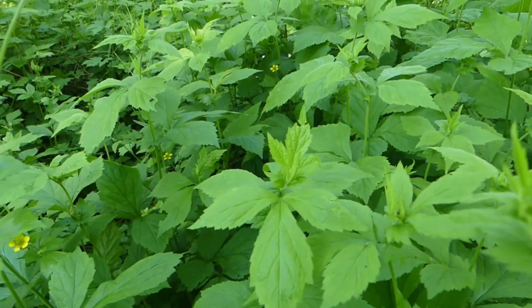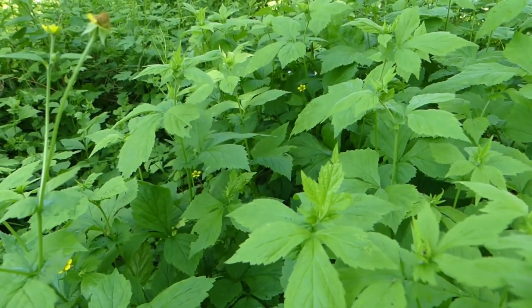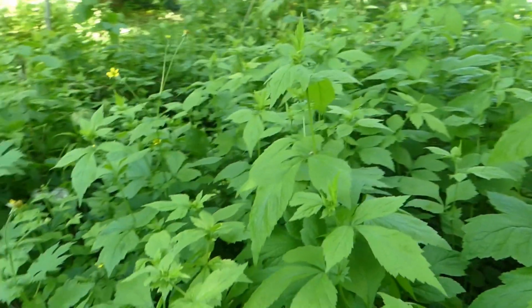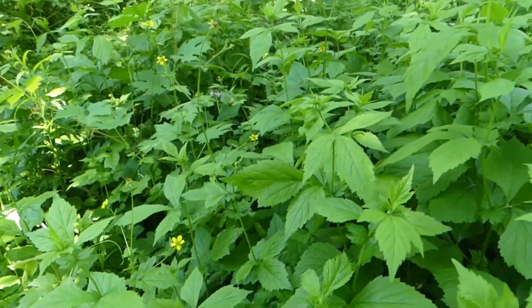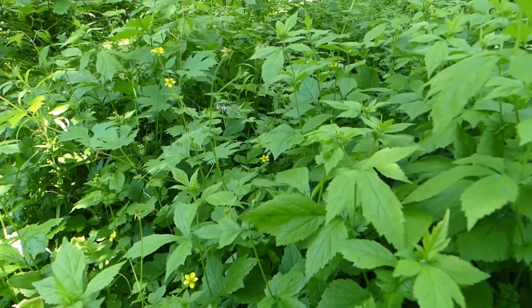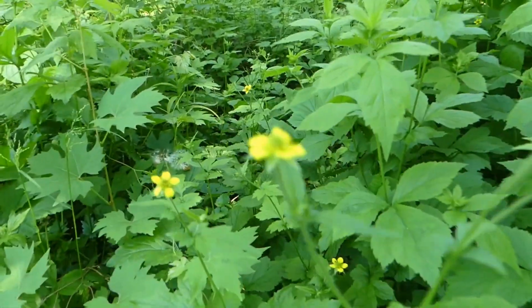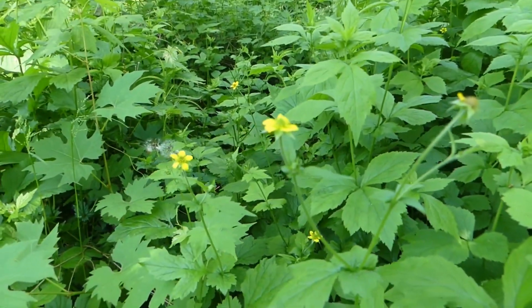There are 2 lookalikes to this plant, one being the Geum macrophyllum, which is the large-leafed geum or Avens, and there's also Geum canadensis, which is almost totally identical to this plant, only instead of a yellow flower, it produces a white flower.